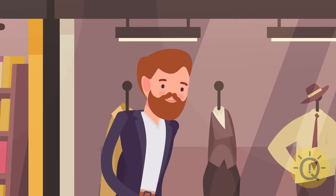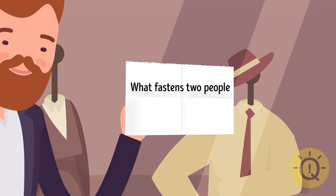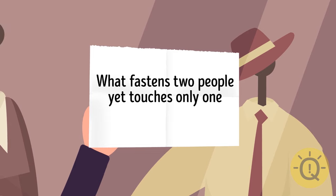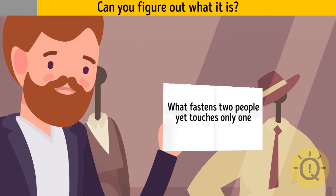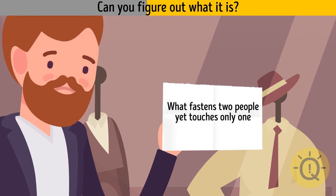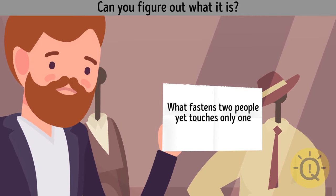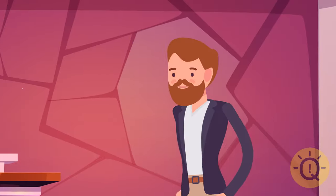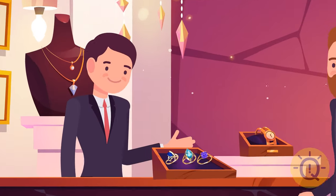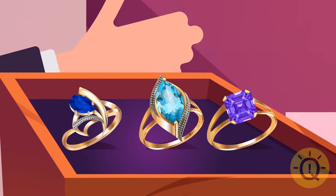Ben had one last item to buy on his wedding shopping list, and it was, what fastens two people yet touches only one? Can you figure out what it is? It's a wedding ring, of course! Ben headed to a jewelry store to get something blue for his bride. The store owner showed him three different wedding rings with blue gemstones. Which one should he buy?